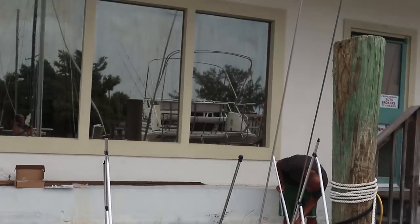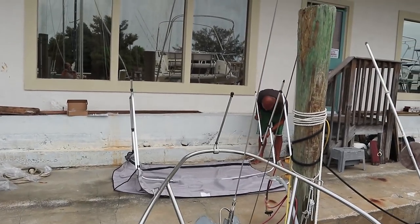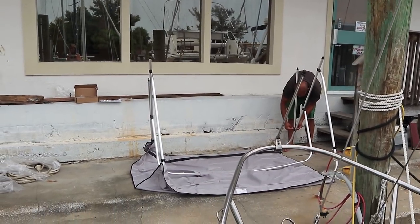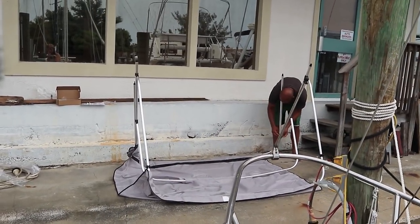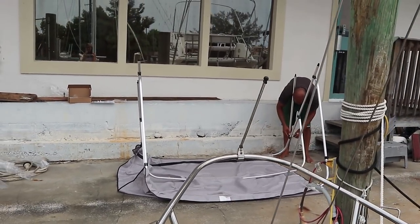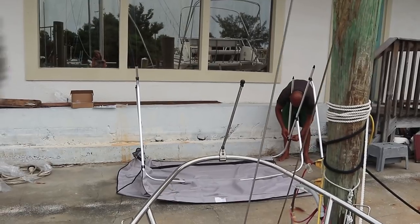So here we are, project number 4822, which should have been maybe number 5, the Bimini. It's been on the list of things to do, but we are just now getting around to it. Got this one real inexpensive, so we'll see how long it lasts.